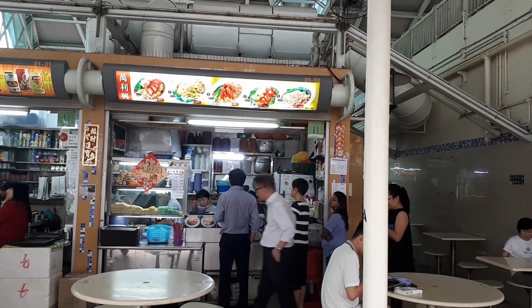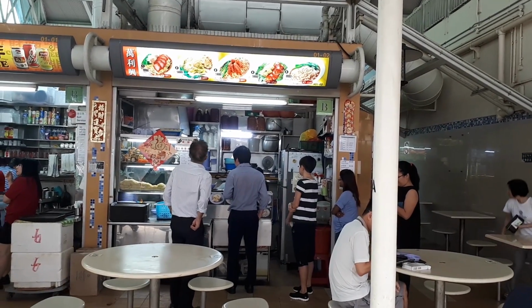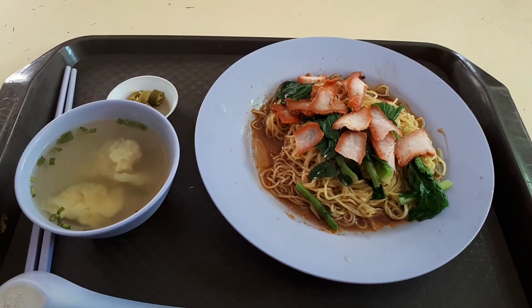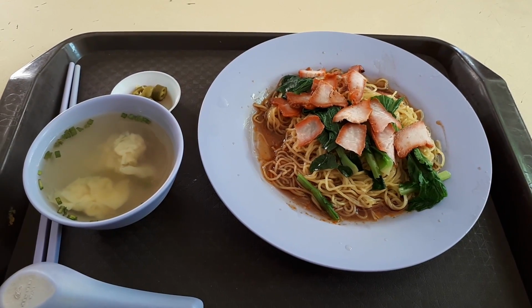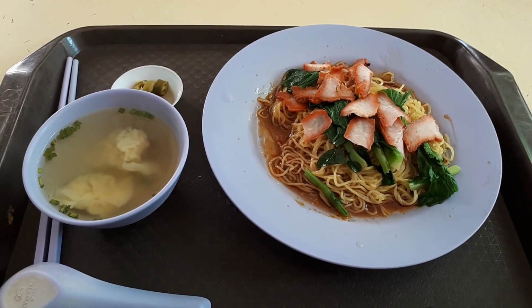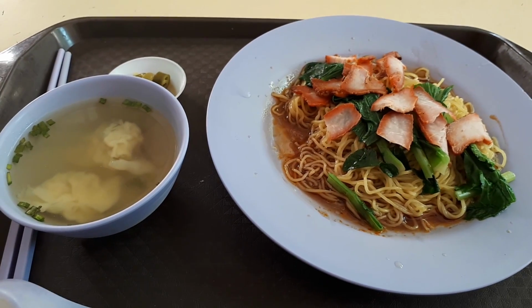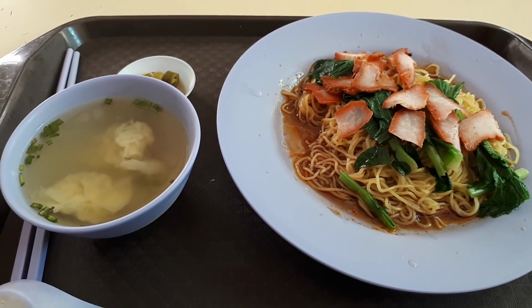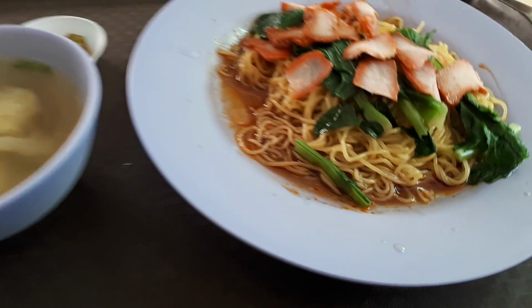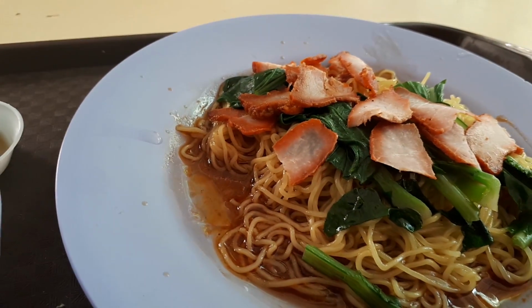This shop here, you can see, sells wonton noodles, and it's a very popular shop. There's always a queue for the food here. A lot of people like to come here for this dish, which is the wonton noodles. This dish itself cost me $3, and I think the people come here because of the texture of the noodles. The noodles itself has a very interesting and nice bite texture to it, and it's very satisfying when you're actually eating the noodles. And then the sauce itself is also slightly different.